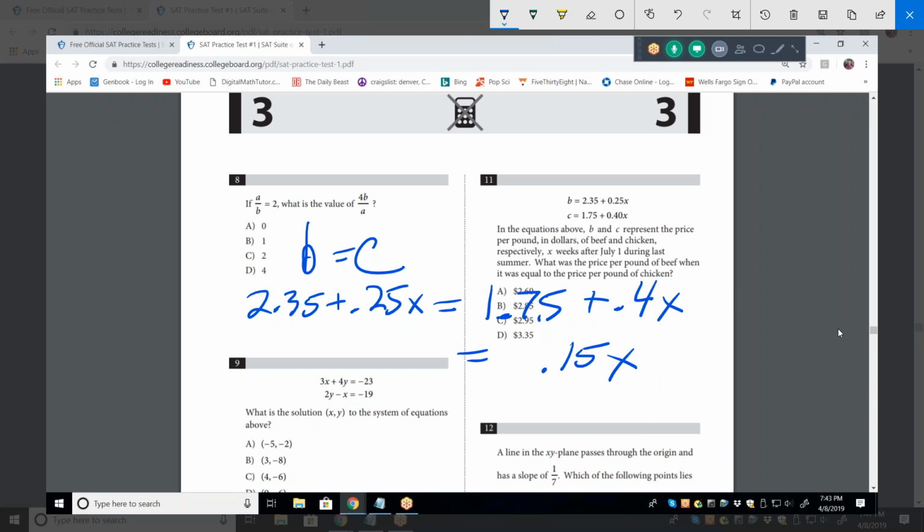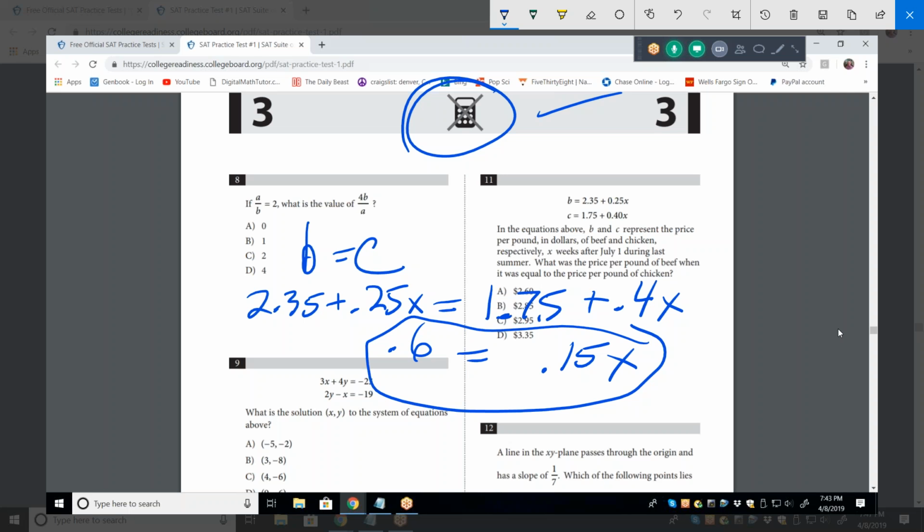Which side are you going to put your numbers on? What goes on the left? What's 2.35 minus $1.75? 0.6. And this is a no calculator section, so I should have made you do that. When we're doing it, I want you to set your calculator aside. In other words, try to put yourself in the mode you're going to be in tomorrow when you take the test. You're not going to be able to use a calculator on this problem. You've got to be able to do this by hand. Now solve that for x.